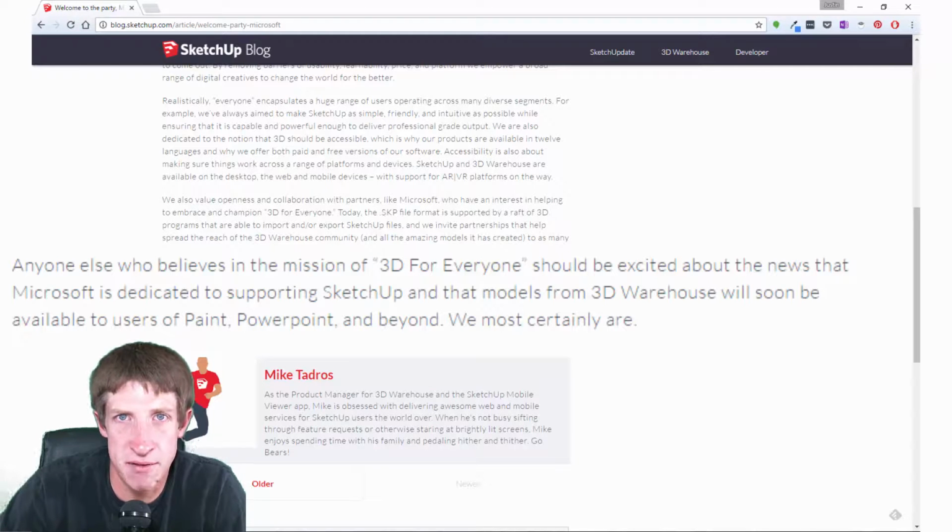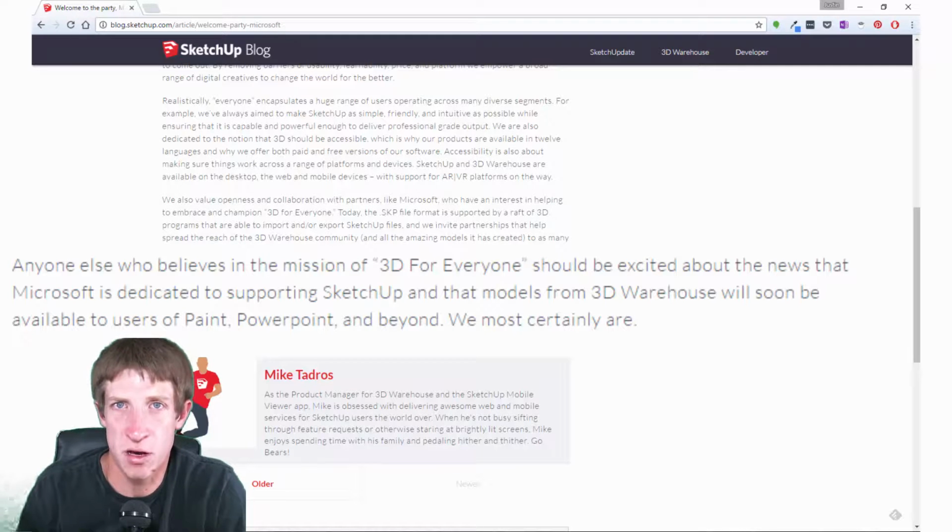So that's one thing, just having easy access to all those items in mainstream platforms like Microsoft Word, PowerPoint, and Excel would be super exciting. It opens up a whole lot of doors for what you could do with 3D models. So hopefully that actually comes to fruition.